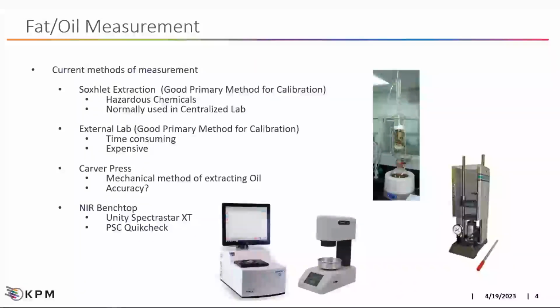Now let's talk about fat and oil measurement. There's a couple of methods out there. You've got solid extraction or ether extraction. It's a good primary method again for calibration. Unfortunately, it uses hazardous chemicals. A lot of larger companies will have these in centralized labs. Smaller organizations may not have one.